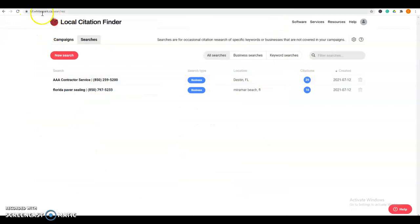So I just wanted to show you this tool, and you can go out and get this yourself. It's called whitespark.ca. It costs about $30 to $70 a month, but it's a citation finder. And you'll see here, I went ahead and plugged in your information. And like I said, even though you're in Miramar Beach, you'll still be able to rank for Destin because that's a service area that you service.